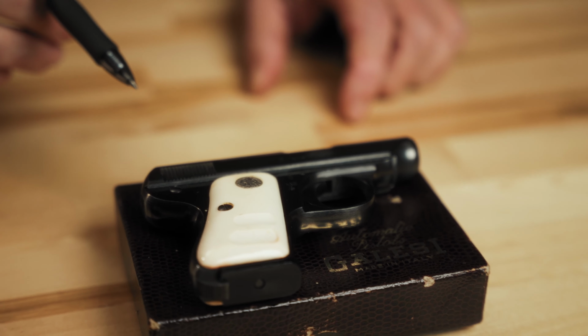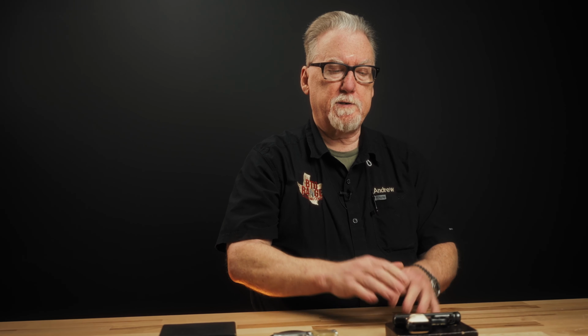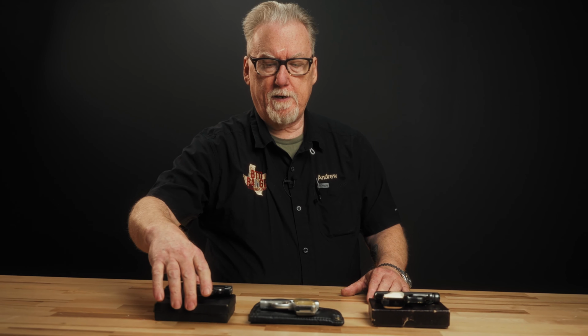So they're not scarce at all. There's a ton of them made, and there's a ton of different variants. So again, scarcity relative to condition. It's unusual to find one in the box with the paperwork. So that would be a good buy. For someone collecting, I don't know anybody that collects Galesis necessarily, but people that collect the little pocket pistols, that would be an interesting thing. So it's a good way. These can get expensive, but with this kind of stuff, you can amass a really decent collection of interesting little guns with history behind them.